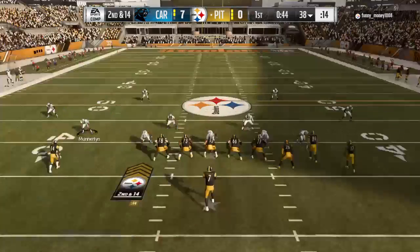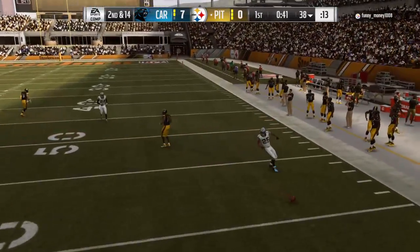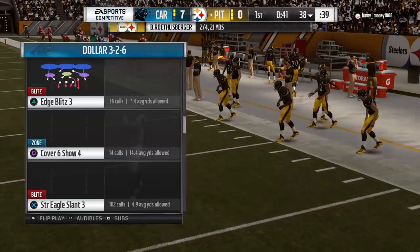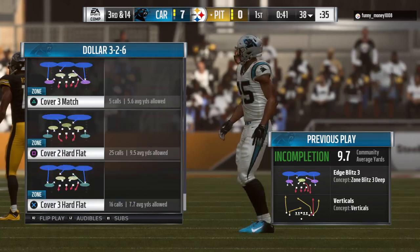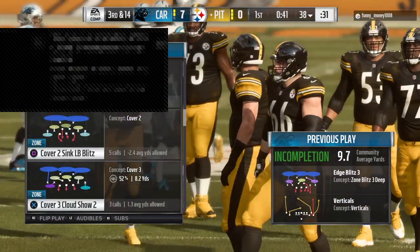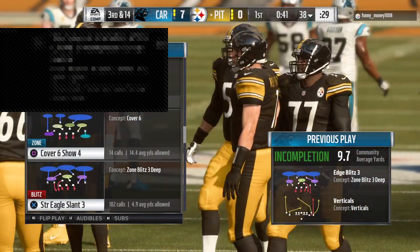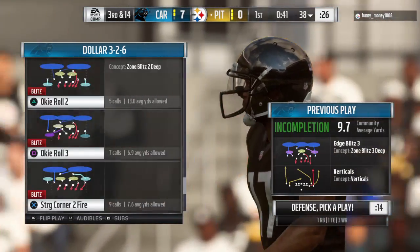On 2nd down, Roethlisberger. And this is going to be incomplete. Eric Reed, the former LSU Tiger, making the play on the defensive side. Nice play there to force the incompletion. And to me, one thing's for sure. When you're the underdogs and you're playing on the road, you absolutely have to get takeaways. You've got to get the ball from them. Yeah, win that turnover battle, going to be key.